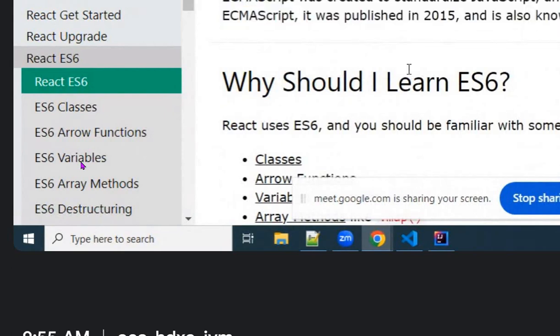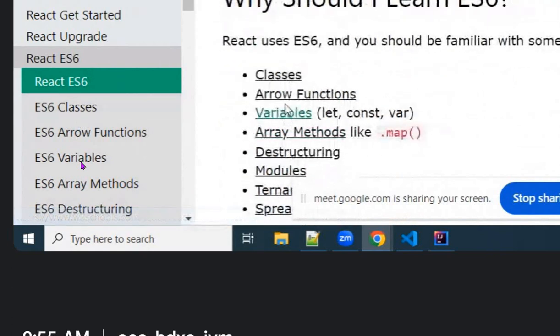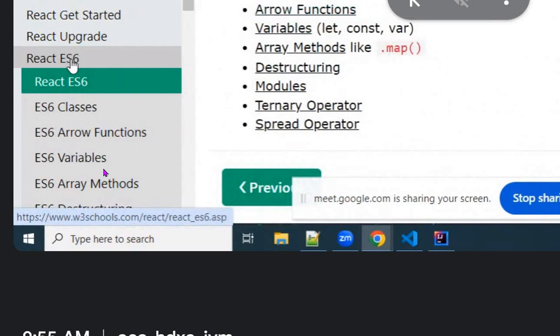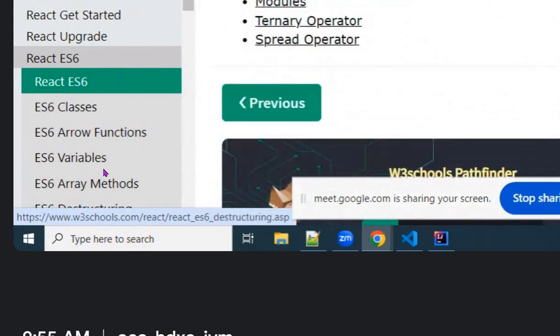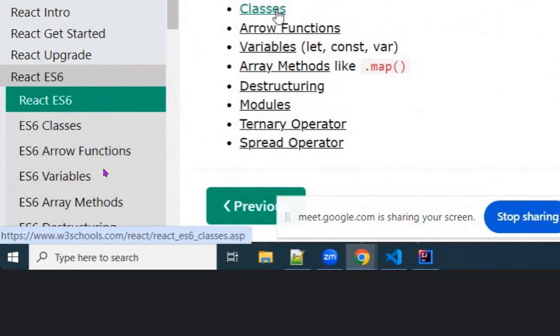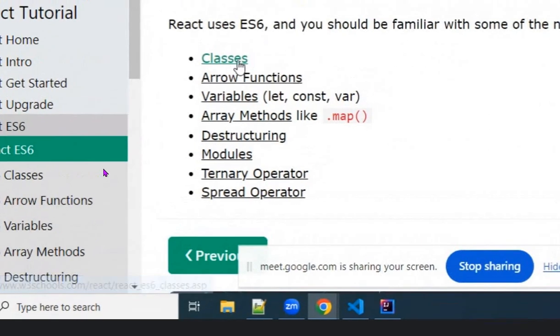In the left side you see, under ES6 you have React ES6, ES6 classes, arrow functions, variables, and all right. And I'm sure more than 60% you already know. A couple of things which you have not explored, we will just explore and finish it up. Sure, sure. Okay, so let's see what it is saying.